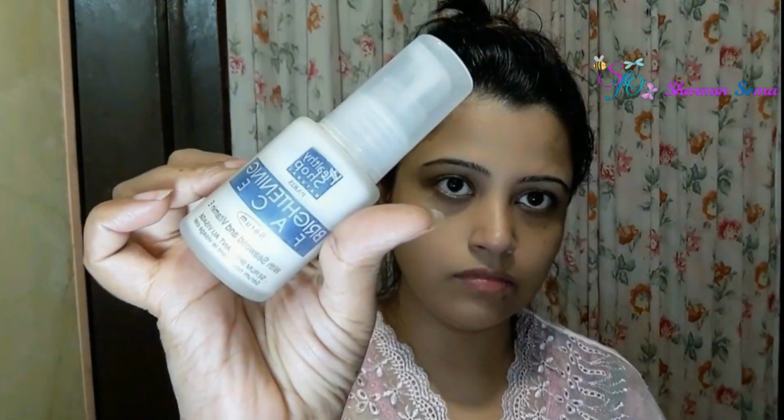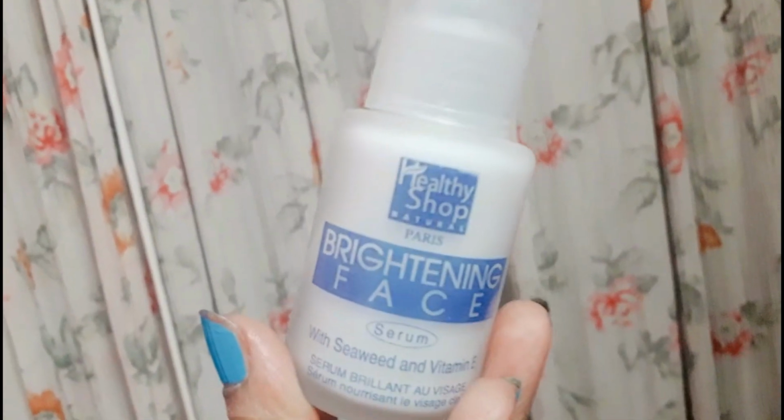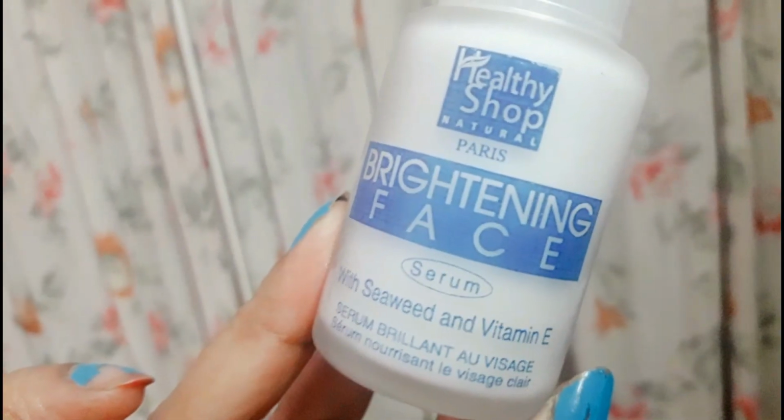After 1 minute, the next product I'm going to use is a serum. I'm using Healthy Shop Brightening Face Serum. This serum is very good and it smells so nice, and it's a medicated face serum. That's why though it has a brightening effect, it will not cause pimple or acne rashes on your skin, because most of the time the people who have sensitive skin, if they use brightening cream, like Fair & Lovely, Pond's White Beauty, Garnier White Beauty, it causes pimple rashes on your skin. Like my skin, if I use this brightening cream, I get rashes, pimples on my skin.